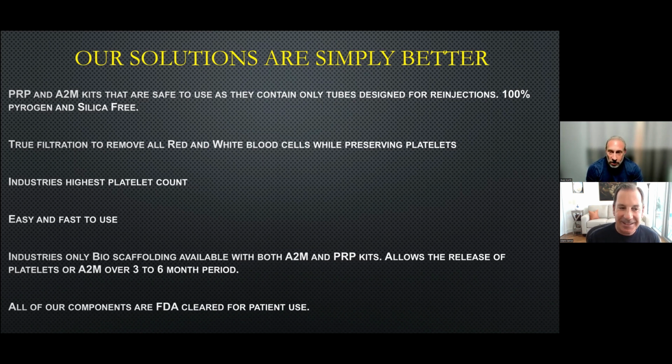That's the opposite of using PRP that has pyrogens, and they call you the next day and say, my knee's killing me because it had the white and red blood cells in it. But when you use A2M, I've had people walk in my office on a crutch or a cane and walk out with no pain. Now that's not every time, and they're not fixed.